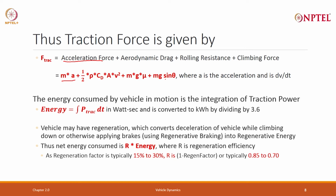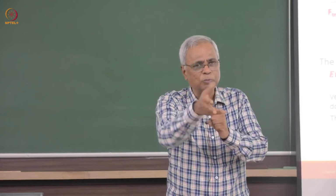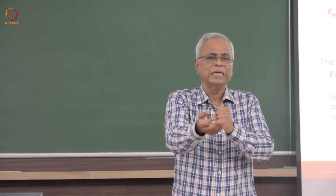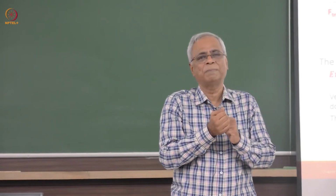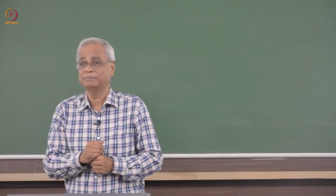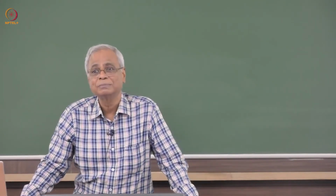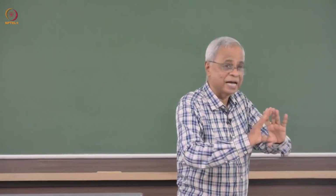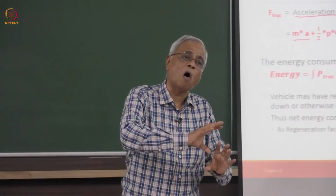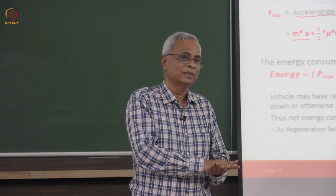Now, when I try to slow down an electric motor, just like I give electrical power to get the motor to move, when I want to slow it down, it will convert it back into electrical power, electrical energy. That electrical energy actually can be fed back to the battery. So, braking is not all loss. Theoretically, you can design something which can recover all the braking energy back into electrical energy and put it into the vehicle.